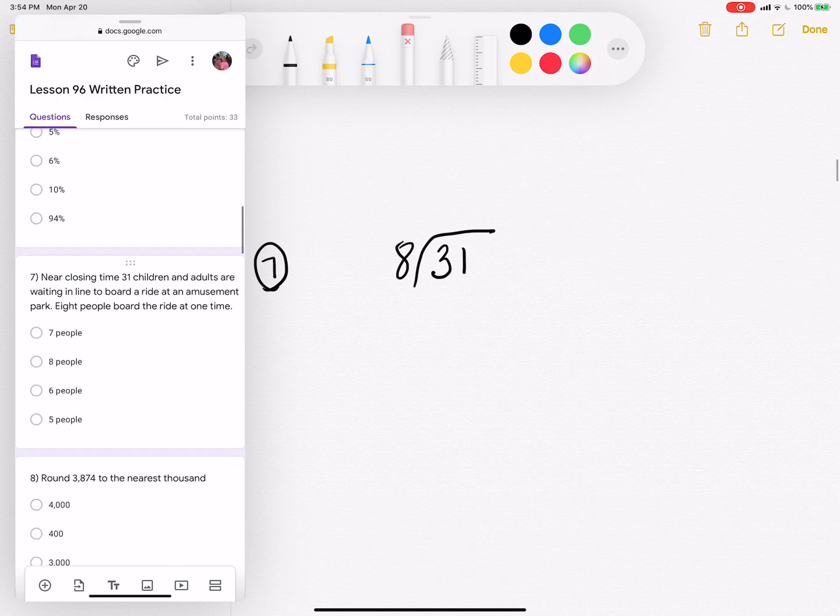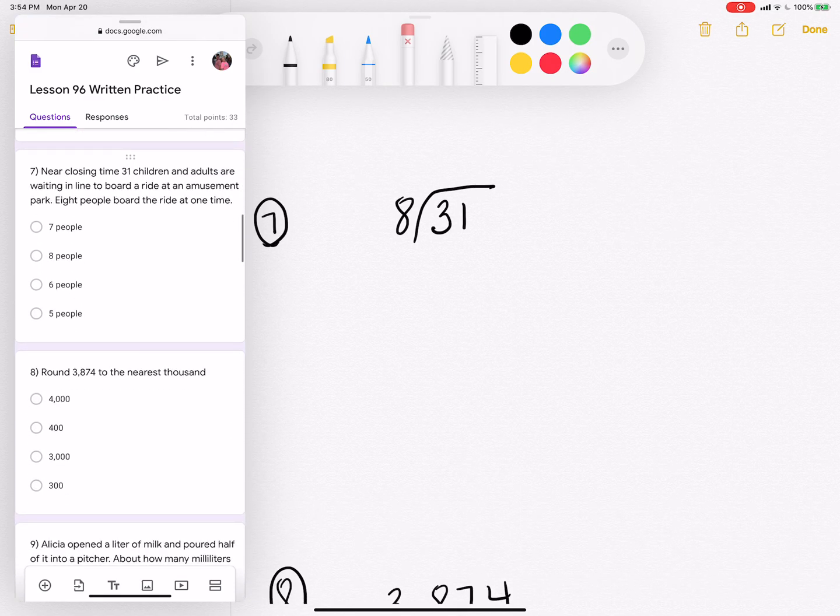Part number 7. Near closing time, 31 children and adults are waiting in line to board a ride at an amusement park. I'm going to Disney. That's going to be my amusement park.